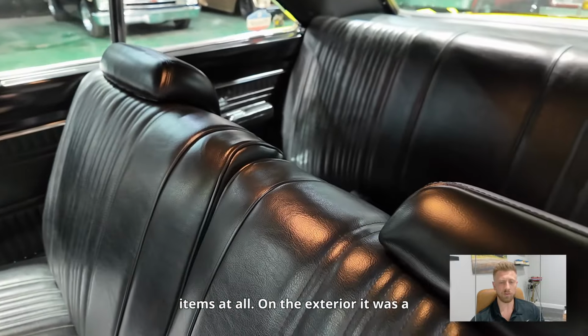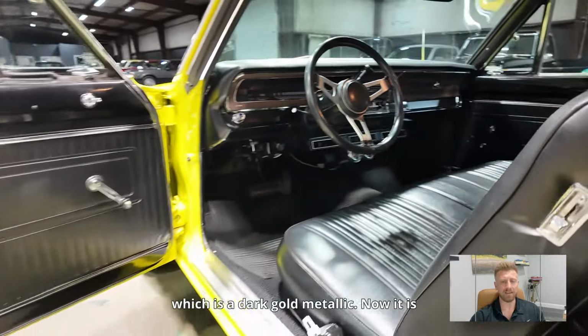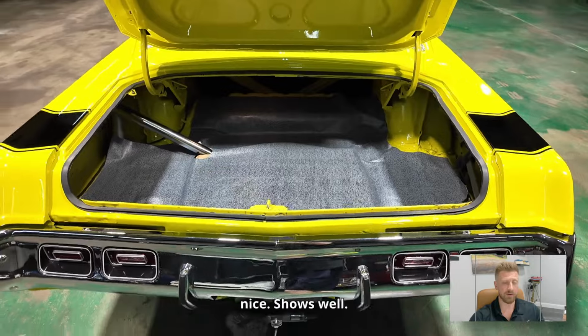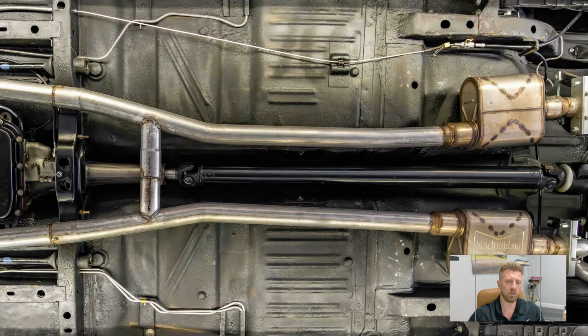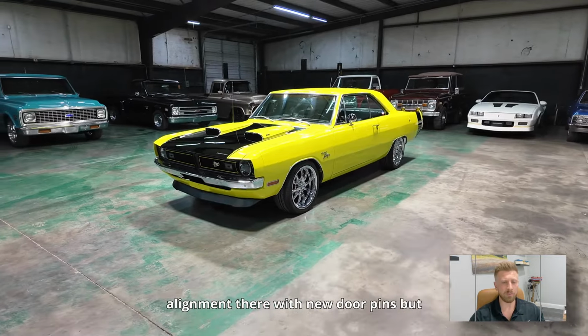On the exterior, it was a color change. This was originally GY9, which is a dark gold metallic. Now it is a citron yellow, however you want to say it. Paint quality is very nice, shows well, bodywork looks good. If I have to nitpick anything, the passenger side door hinge, the little door pins, you can lift up and down on the door just a little bit. So maybe a little bit of an alignment there with new door pins.